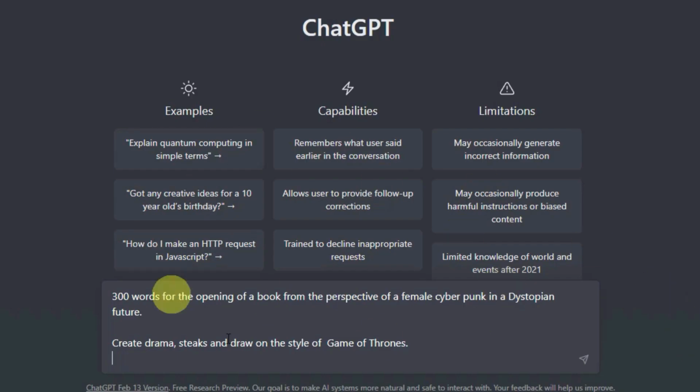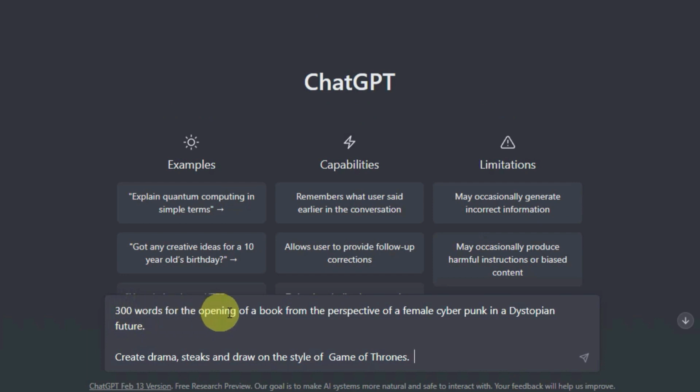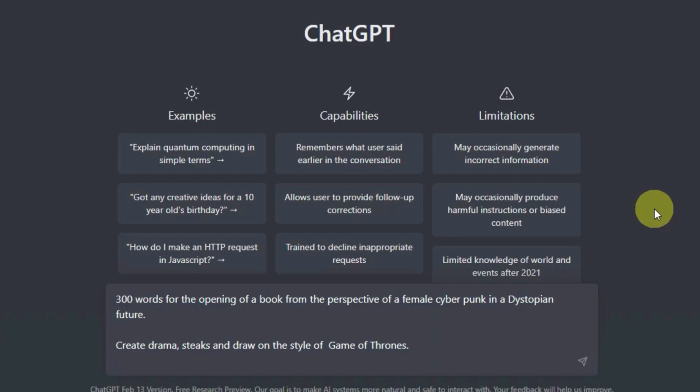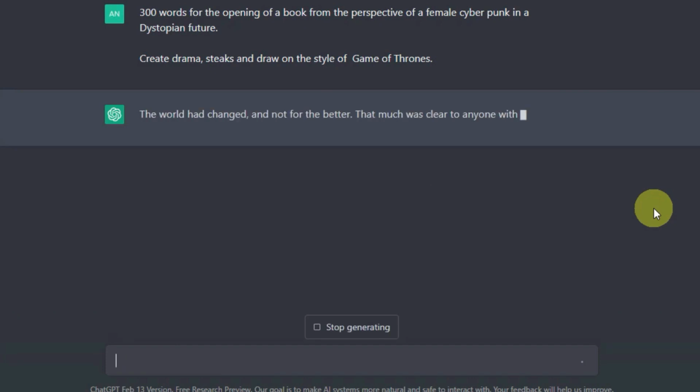So now we're back to ChatGPT. We're gonna say, write 300 words for the opening of a book from the perspective of a female cyberpunk in a dystopian future. Create drama, stakes, and draw on the style of Game of Thrones. So ChatGPT already is quite cool, interesting style.